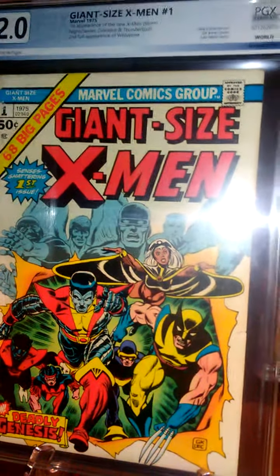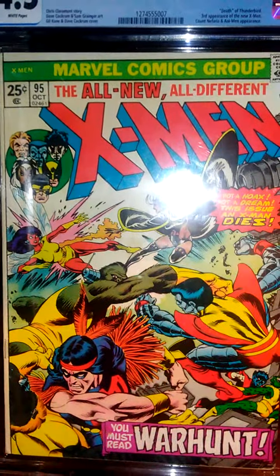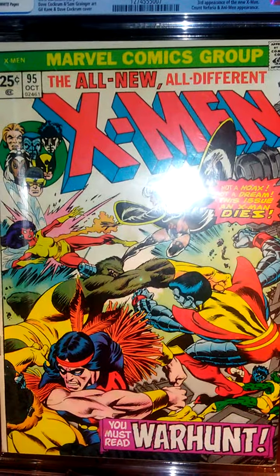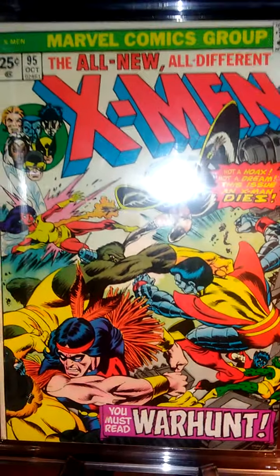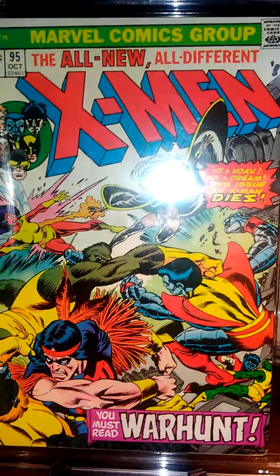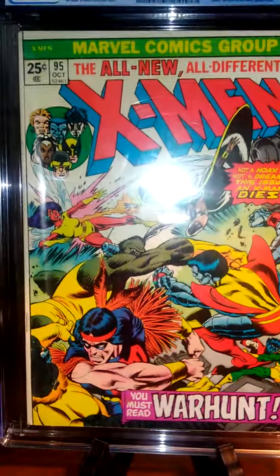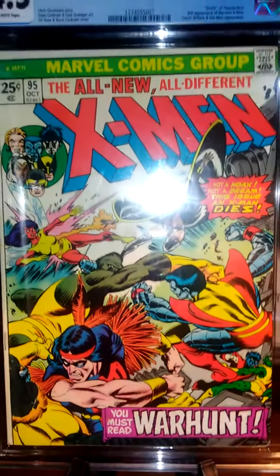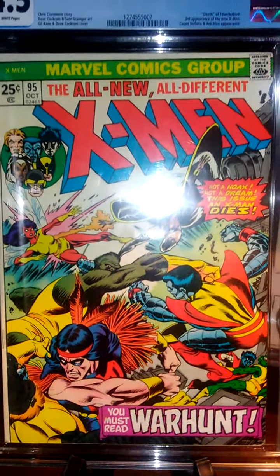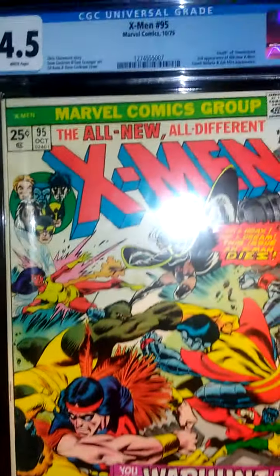And speaking of Thunderbird, this is X-Men 95. This is the actual issue where he dies. So this is the last issue that Thunderbird is in because he bites the big one in this one. And you should have this issue because he's a very undervalued X-Men member, but he was significant and I did like him, but he is no longer on the team, as you can see in this issue.